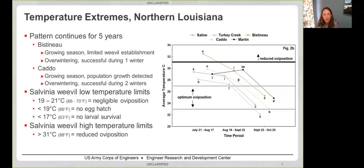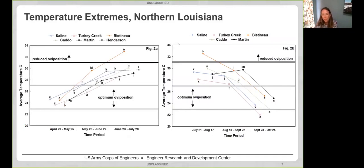So I said earlier that at Bistineau, we didn't really know what was going on and why we couldn't establish weevils during the growing season, but this pattern continued for 5 years. When we started looking at water temperature data, and like I said before, we were monitoring a lot of lakes, but we're just going to look at Bistineau right now. By mid to late June, the water temperature at Bistineau was about 33 degrees Celsius. We know from previous work that people have conducted that when water temperatures increase above 31, you have reduced egg laying by the weevil.